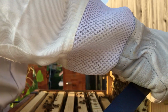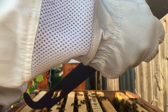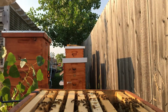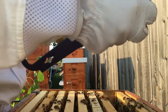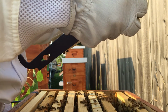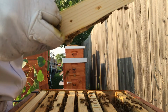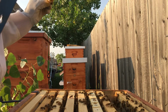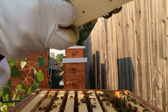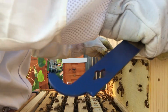There's a lot of bees. It may seem like, wow, this is doing great, but no, because these are all tiny babies from the last batch of brood, and you know, they're building comb. They're doing what they're supposed to do. But there's no eggs, and that's because there's no queen. Simple, simple.